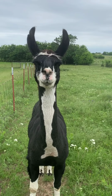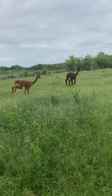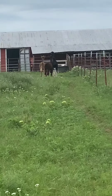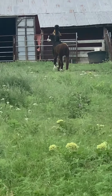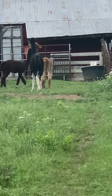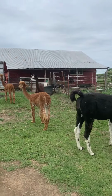Pop-Tart, Firecracker. He's a good one. Spark and Marshmallow. So Spark is this dark one and the other one's Marshmallow. They think they're gonna get fed again, although they got fed this morning already. And boys like to fight a little bit occasionally. They just got sheared last week. If I can figure out how to do it, I will post a link to the shearing video where you can see them all get sheared. Here they are all together, all the boys.